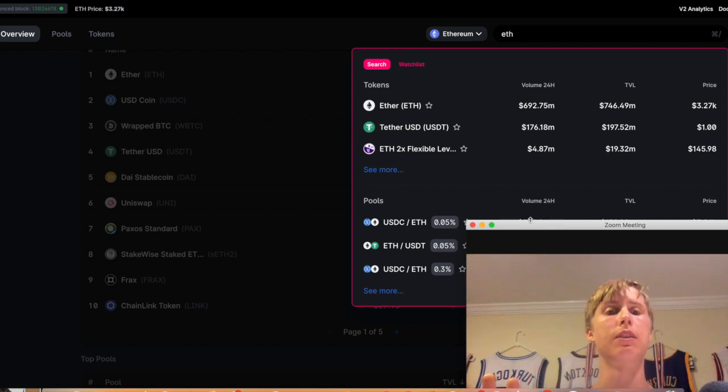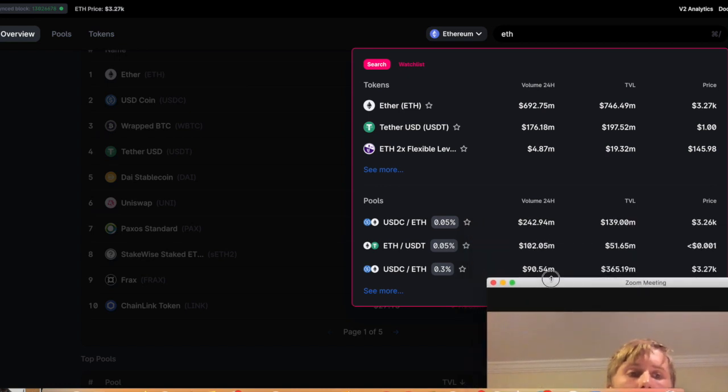Now, I know you're asking yourself, okay, whatever, it's still 2 times on ETH. That's not normal. Well, it's the same thing here. Look, ETH USDT, 2 times. Look at this, ETH USDC, it's the complete opposite. The TVL is actually more. The TVL is about 4 times the amount.